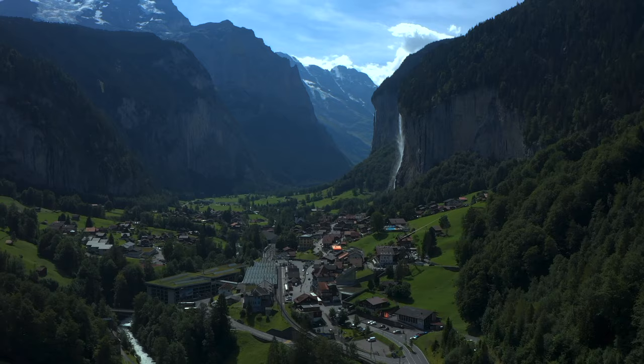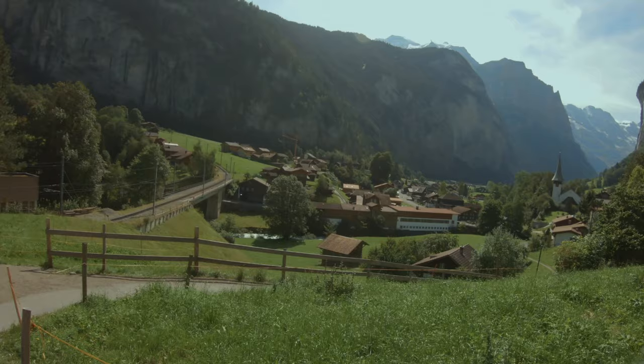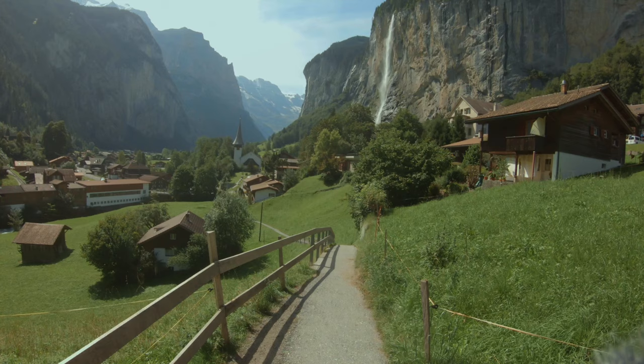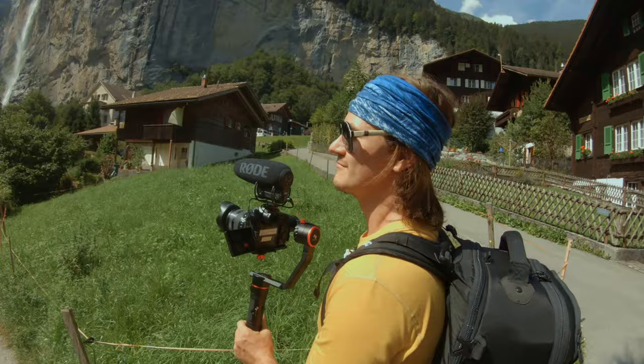After this house, left. I think you may be right. I think you're right, Jan. I think this is the spot. Waterfall, church. Good job, Jan.